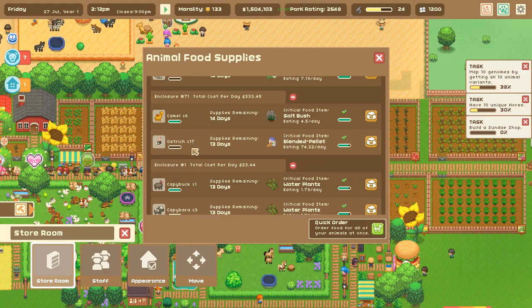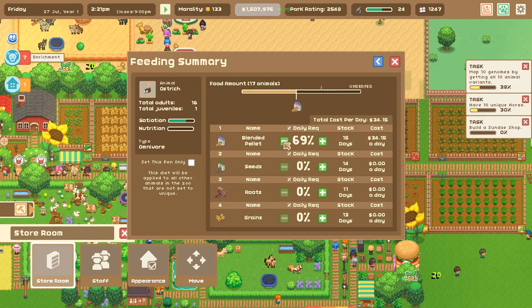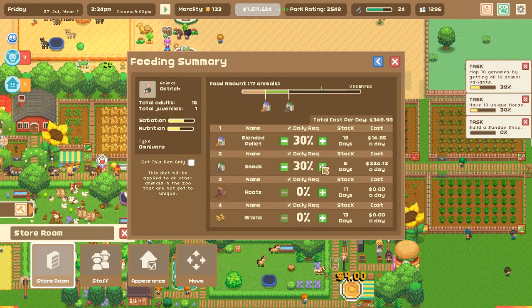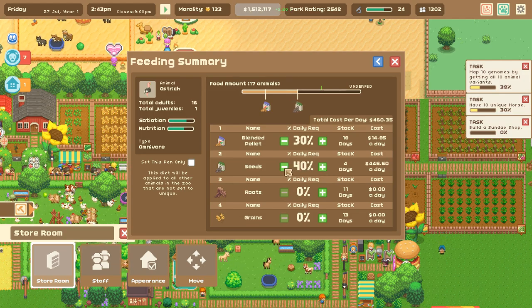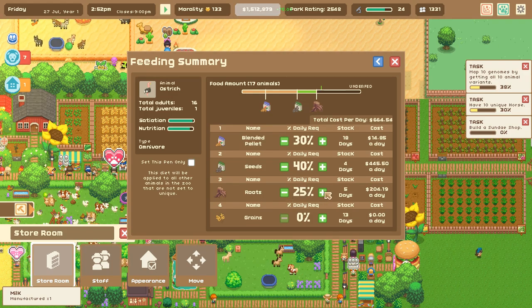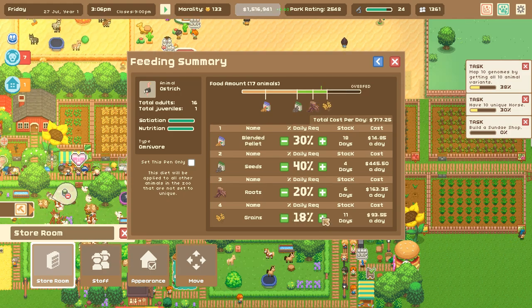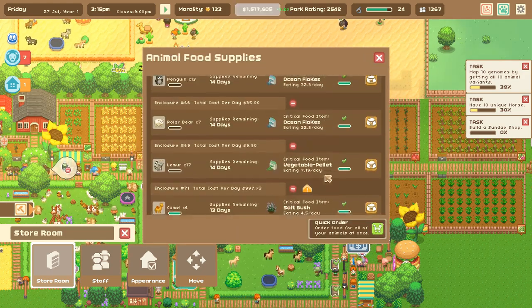The ostrich, we have 17 ostriches. The ostriches seem to be doing fine, despite the fact that we have a lot of blended pellets for them to eat, but they are breeding up a storm, so maybe that's not too critical. It looks like they eat 40% seeds. And then we'll get some roots in here. Is it 20% roots? Maybe 25? Yeah, 20% roots. And then we'll top it off with a bit of grain for nutrition. And then lower it down. There we go. So they're not overfed.